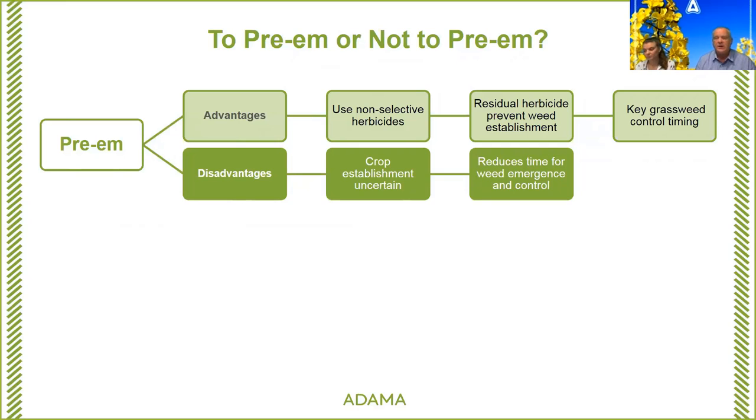There's a lot going on the farm at this time of year. You'll still be carrying on with harvest. We're looking at predominantly August timing for this, for it to be a true pre-emergence application. There is limited time to get this true pre-emergence onto the crop before it emerges and the weeds emerge.